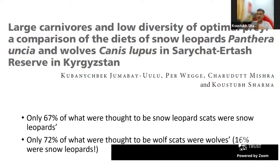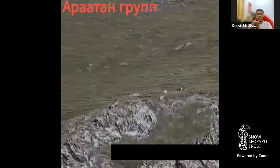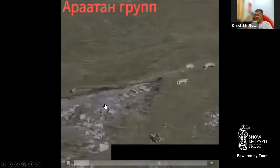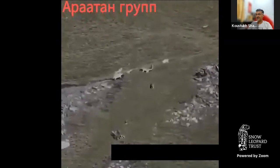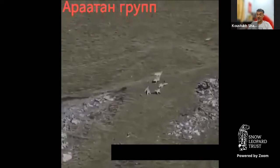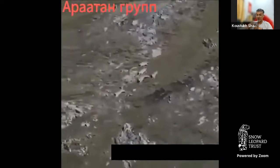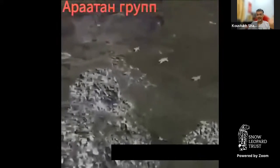But as you can see in this little video, which was shared a few months ago by someone in Mongolia, ignore the classical music here, but you can see the snow leopard running in front with wolves chasing it down.